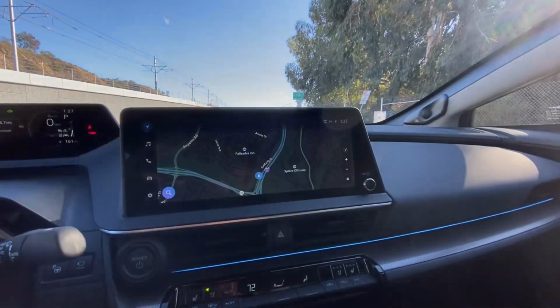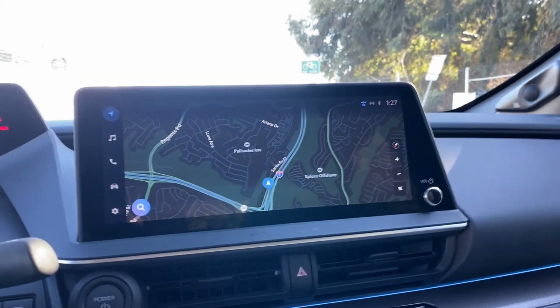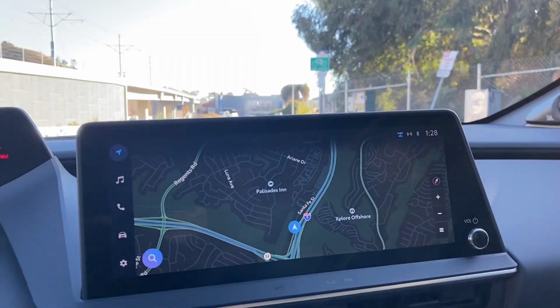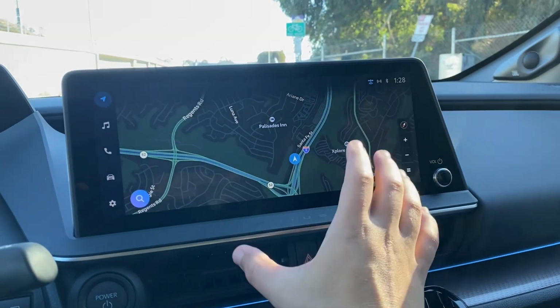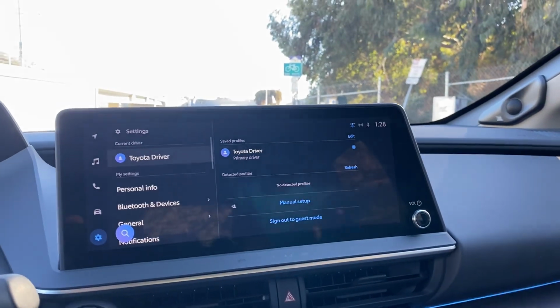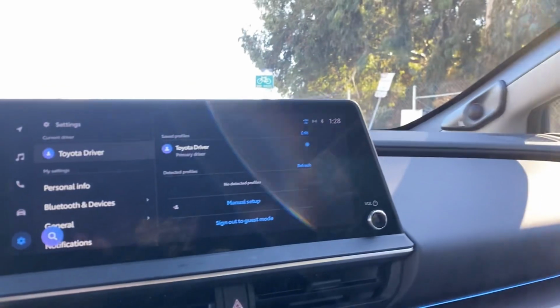Moving on to this 12.3-inch touchscreen, right? So let's close this down here, narrow it in for you guys. This has Apple CarPlay and Android Auto, both wireless. It also has Toyota's new infotainment system, which is honestly really great. Very intuitive, very easy to use. It's uniform across the entire lineup. So I like the screen. It's a very good resolution, really good color.